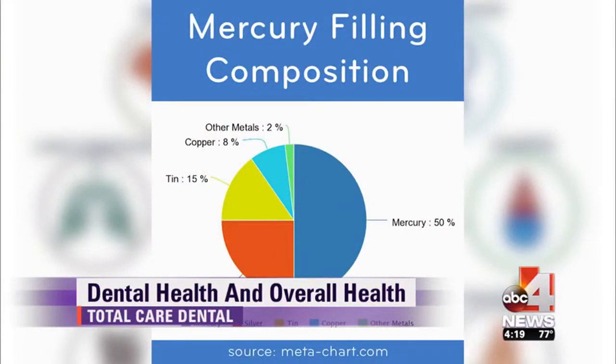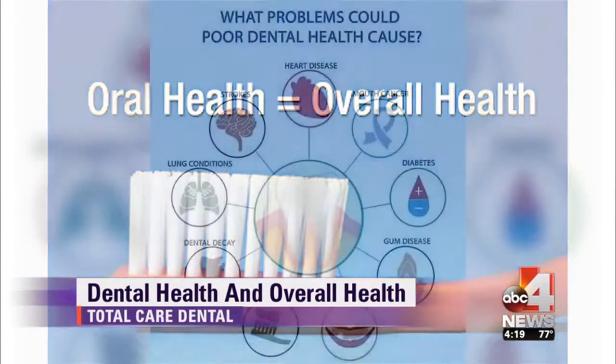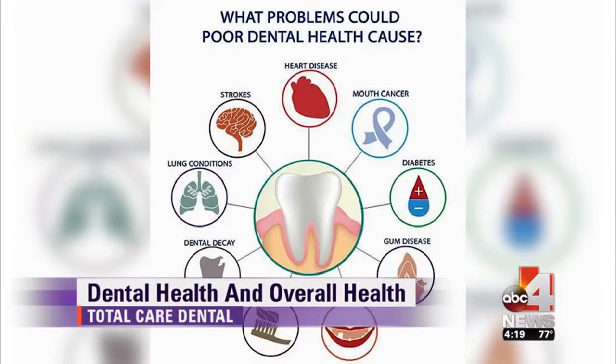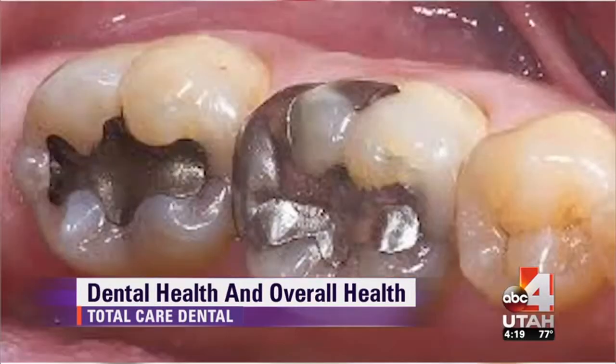So people shouldn't really have maybe a knee-jerk reaction like, oh, let me go get my fillings taken out right away. We need to find out how this particular office, whatever office you decide to go to, strategically removes these fillings, correct? Yeah, there are ways to do it safely, and if you just drill it out like you typically do at the dentist, it's not safe. You're going to be exposed to a lot of mercury.